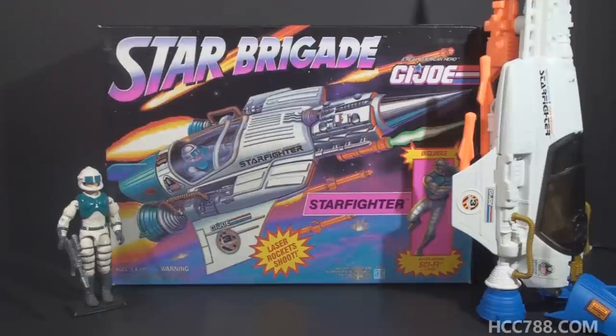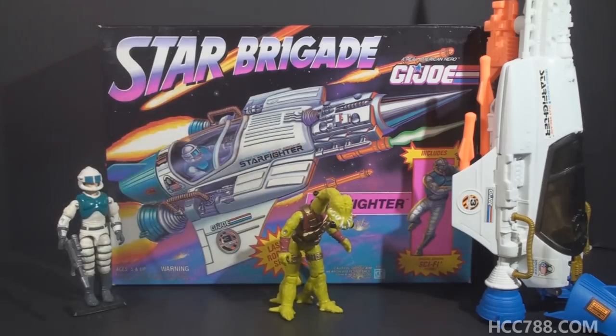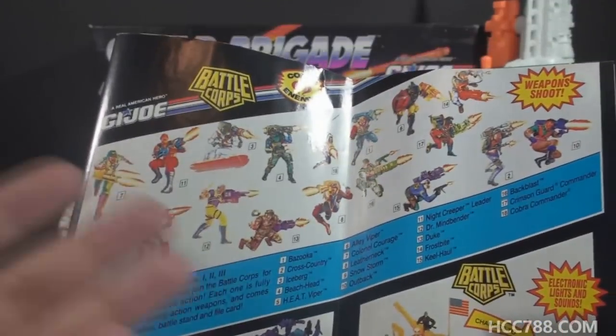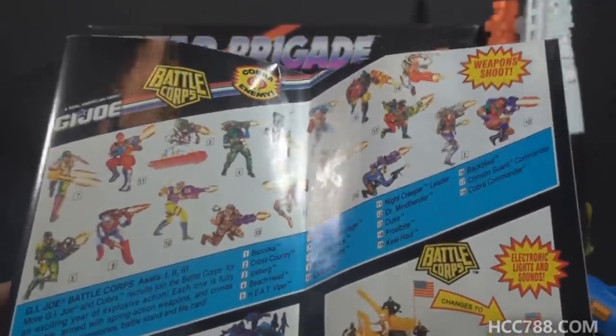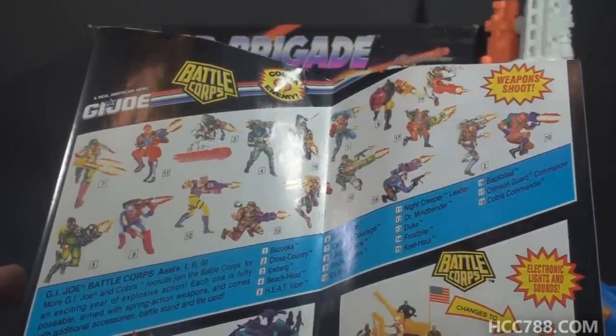Star Brigade was a series of space-themed figures and vehicles. In an attempt to appeal to fans of popular toys and TV shows in the early 90s, G.I. Joe went deeper into science fiction, abandoning its military roots. In 1994, they even gave Star Brigade aliens to fight. If you look through the 1993 lineup, you find very few military-themed action figures. There are some, but they are buried in a deluge of neon colors and goofy gimmicks. 1993 was as far from my G.I. Joe as it could be.